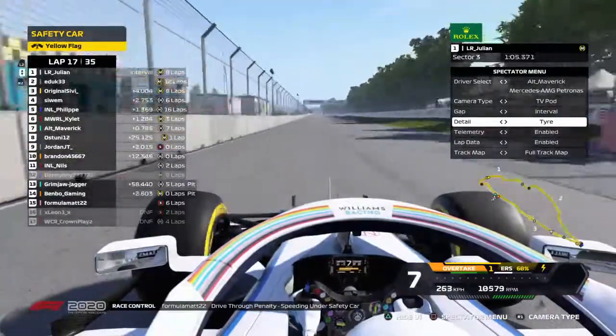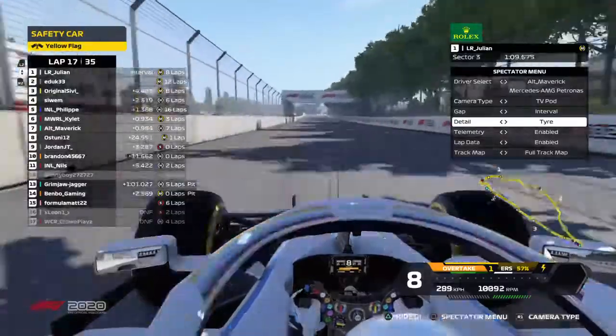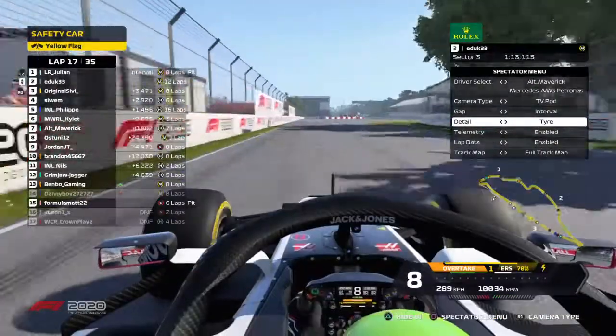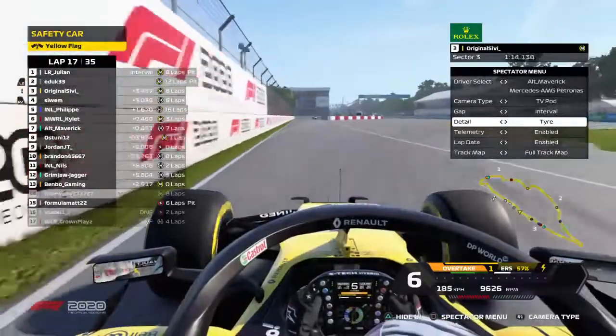Oh, Matt gets a drive-through. Guys, keep it under the limit. Yeah. Come on, guys. Expect better. No, Julian does pit. Maybe that's a sign for Edak to... no, he doesn't stay out. Does Sevi stay out? He doesn't.